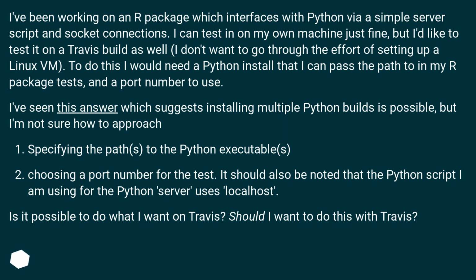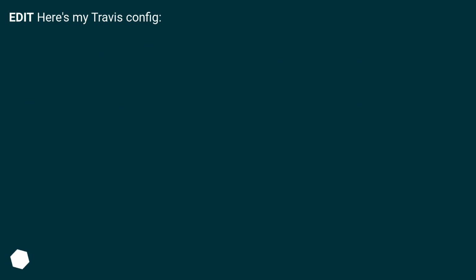It should also be noted that the Python script I am using for the Python server uses localhost. Is it possible to do what I want on Travis? Should I want to do this with Travis? Edit. Here's my Travis config.